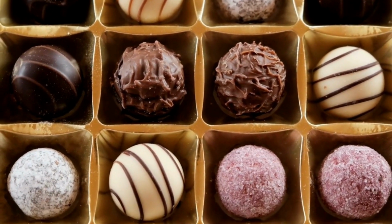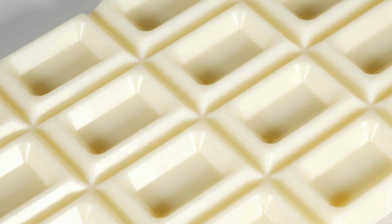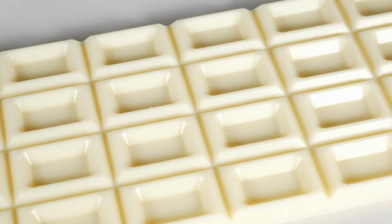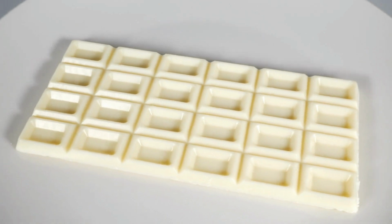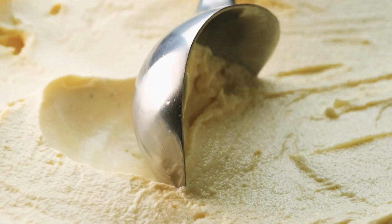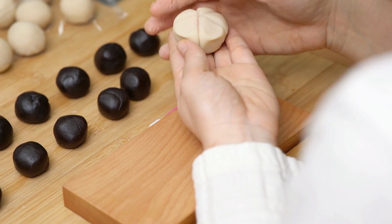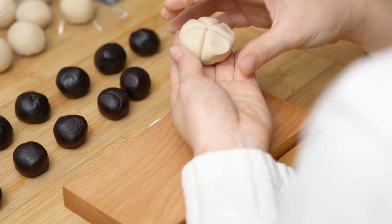Why is this? When you pair matcha, you want to go for something that's neutral and sweet. White chocolate doesn't taste like much, but it's very sweet, so it pairs perfectly, smoothing out any bitterness in the matcha. This is also why matcha lattes work so well. Other matcha flavor pairings include ice cream, mochi, or other types of Japanese sweets, also called wagashi, that are much more subtle than desserts that you might be used to.